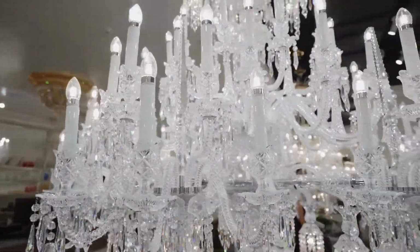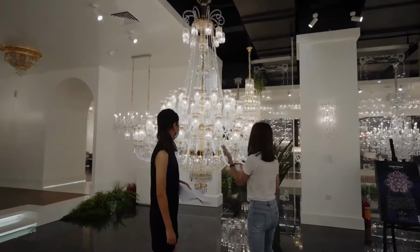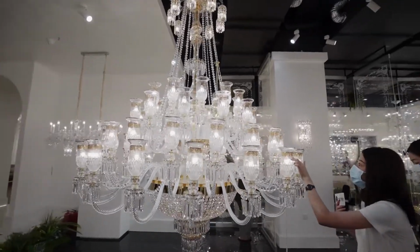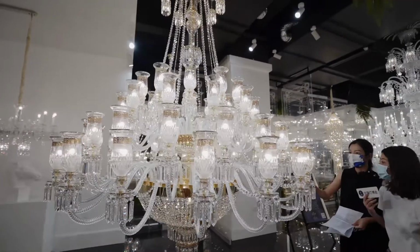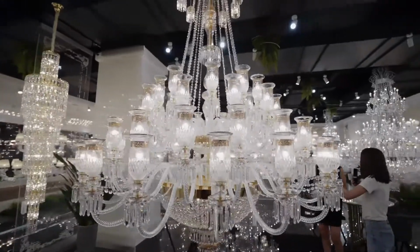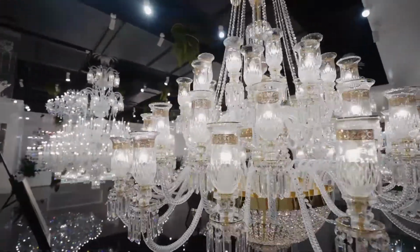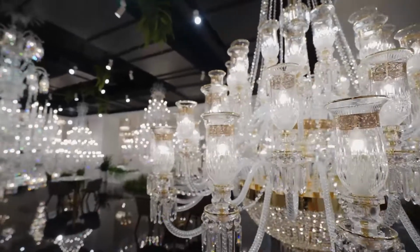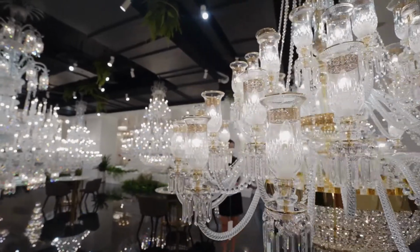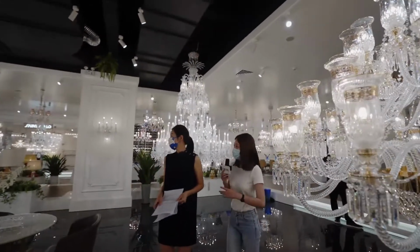It's a different color, gold. We have chrome color and gold color. The same design comes in different colors also. Now let's take a look at this one. They are clear and a little bit gold, right? Yes, gold. Where does this light usually get exported to? Italy, and Middle East countries, some countries like UAE. Anything else?